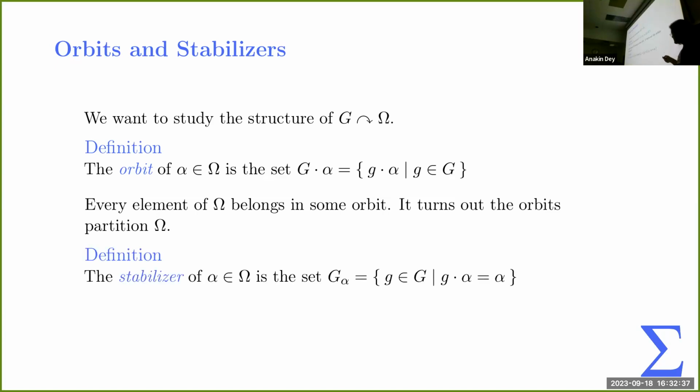And then the stabilizer is going to be all elements in the group which do nothing to alpha. So the identity is going to stabilize an element. This will contain the identity, but it may contain other elements. It just depends on how you define the action. If you want a nice exercise, stabilizers are subgroups of G, which means that if I multiply two elements of the stabilizer of alpha, I should get an element of the stabilizer of alpha back. So g and h both stabilize alpha, and their product stabilizes alpha. Pretty good exercise.